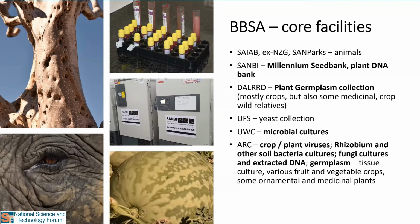So just to give you some idea, we haven't finalized agreements with institutions, but participating will be SANBI's own Millennium Seed Bank, which is just getting going here, although it's been going for a long time at Kew. And then also a plant, mostly indigenous plant DNA bank. And then the Department of Agriculture have got a plant germplasm collection. It's mostly crops. Then Free State is a yeast collection, Western Cape University microbial cultures, and then the ARC has a whole range of different biobanks that fit into the BBSA. So that's from germplasm tissue culture for crops and fodder, and then also microbial cultures.